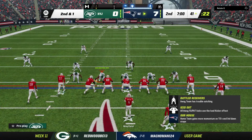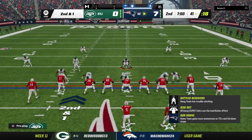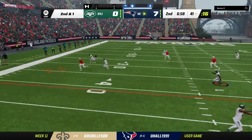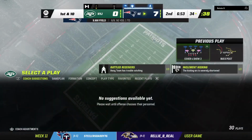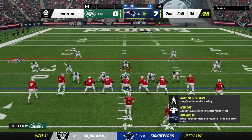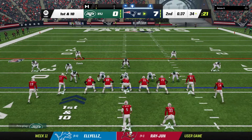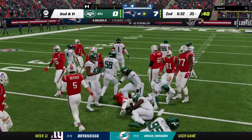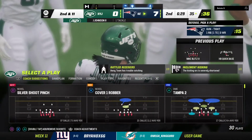They'll come up now on 2nd and a yard. To throw, Mayfield. Able to connect with Mims. And he's going to be marked down just inside the 35. Walker now on 1st and 10. And he is going to lose yardage here. Officially, it's a 1-yard loss. That's going to bring up 2nd and 11.